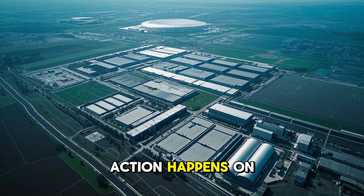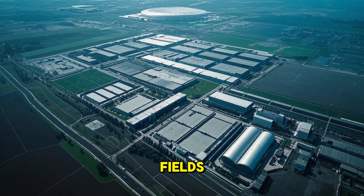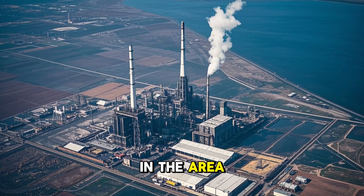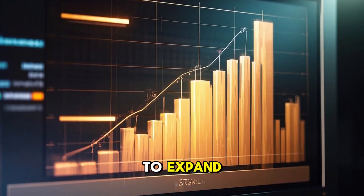Most of the action happens on a 2.7 million square foot campus, taking up as much space as 39 American football fields. Tesla has approximately 1,100 acres of land in the area, and they've only developed a small part of it. This means that there is still plenty of room to expand.